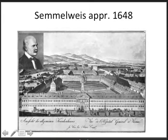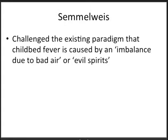Semmelweis was a Hungarian physician who arrived in Vienna in 1846 or thereabouts. You see here on the left-hand side a picture, and here is a postcard which shows the General Hospital, the Allgemeines Krankenhaus, and you see on the right-hand side, interesting, it's also written in French. So in those days in Vienna they had two languages. And in this brand new hospital they had 2 wards.